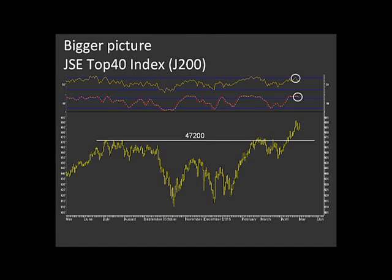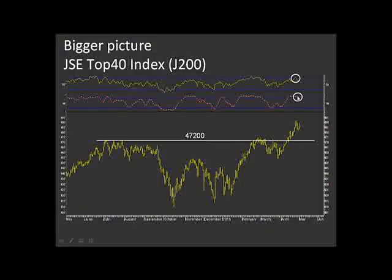But what that's also done is leave us in pretty overbought territory as things stand at the moment. If you look at those momentum indicators, the one right at the top here is the relative strength index, or the RSI. It's actually broken above a level of 70 and broken underneath 70 again, and that typically is considered an RSI sell signal. Then if you look at your stochastic oscillator, the one below it, that also is right at the top of its range, very overbought, and it's begun to turn down.